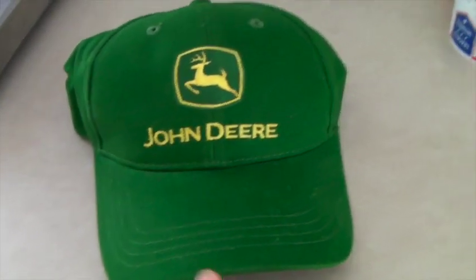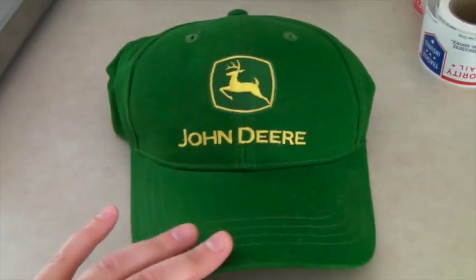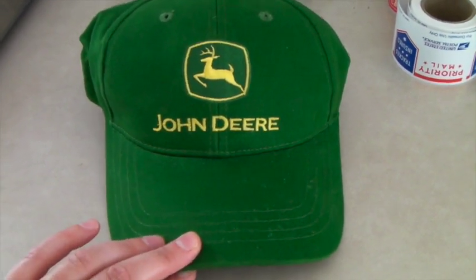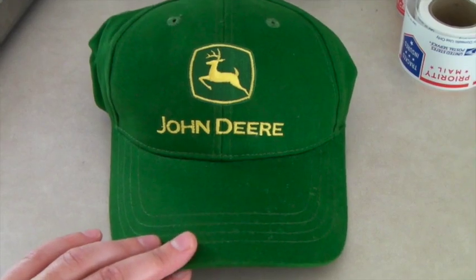This is a John Deere hat. There are lots of John Deere fans out there. Nothing runs like a deer. It sold for $20 on Bonanza. We sold three things on Bonanza yesterday. So I don't know what's going on. We hadn't had a sale on Bonanza for a while, and then three things sold, so something's going on.